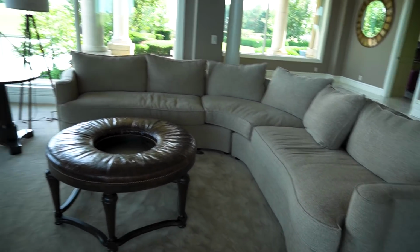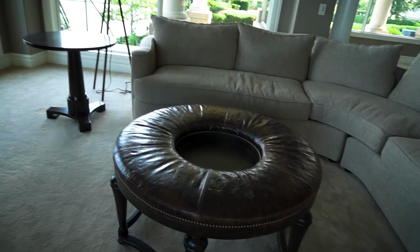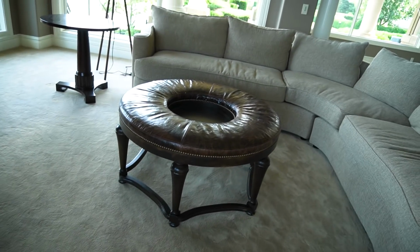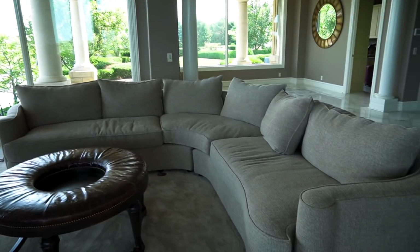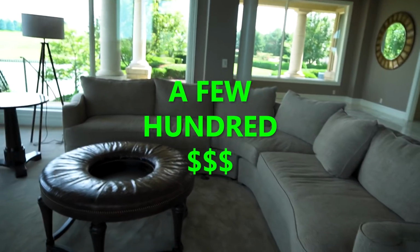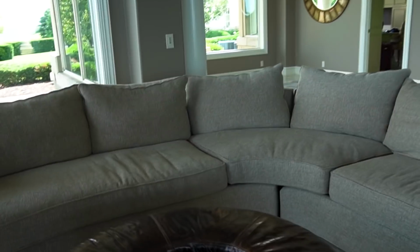So just looking at it, who knows what somebody might buy for this. Let's just say somebody comes in and you're like, okay, just as is, I could probably get $50. Maybe for this couch, I don't know, maybe a few hundred or something. And then this over here, I can maybe make like $50. We're just saying this right now, they're just arbitrary numbers, right?